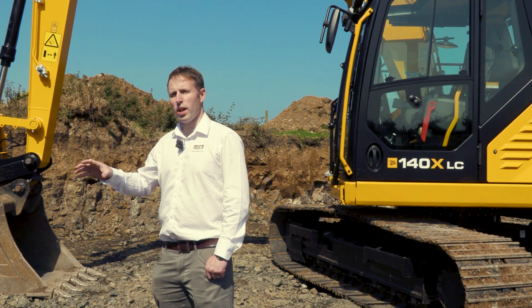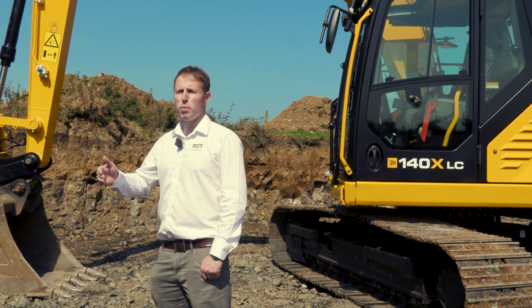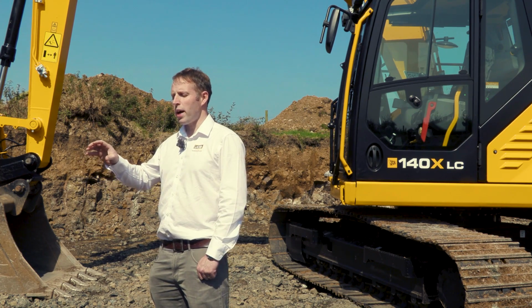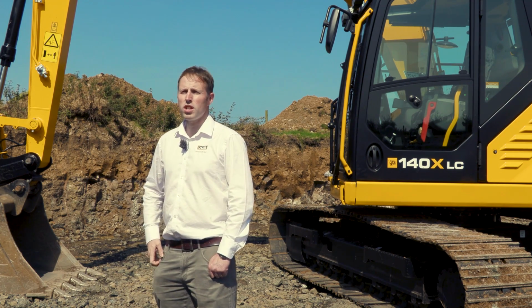have AdBlue. Okay, now there's a general acceptance in today's market that all the big tractors and everything have come with AdBlue now, so people aren't as concerned about having AdBlue as they used to. So if a customer was to buy a 131X from us, it wouldn't have AdBlue, whereas because this is more horsepower, to comply with the EU legislation, it has to have an AdBlue system on it.